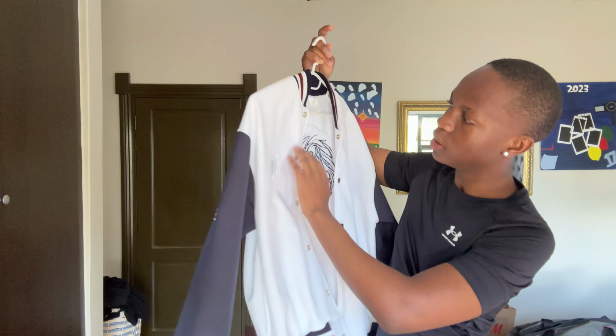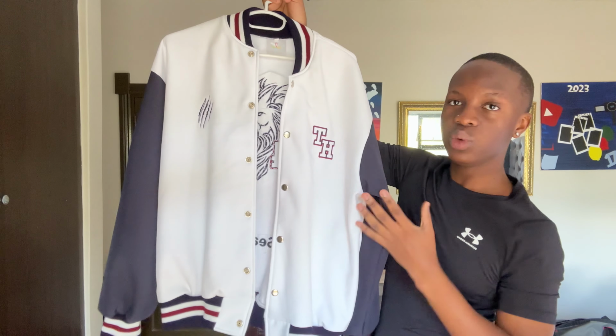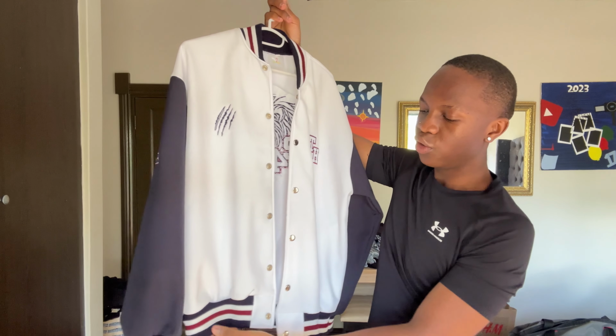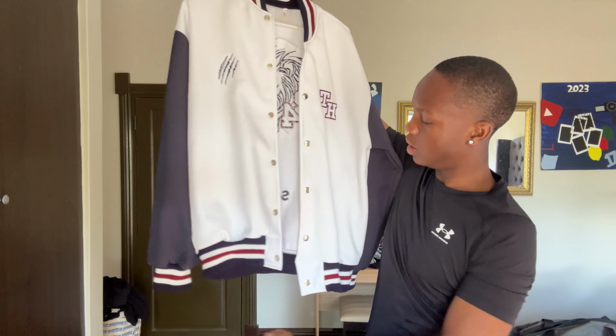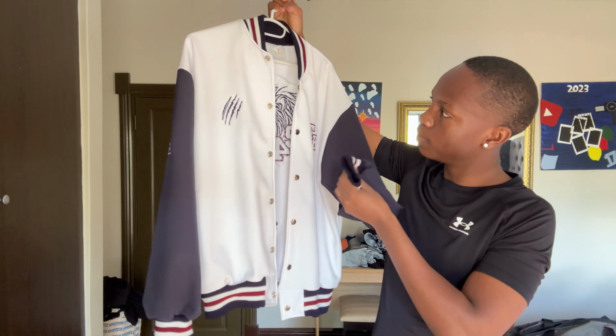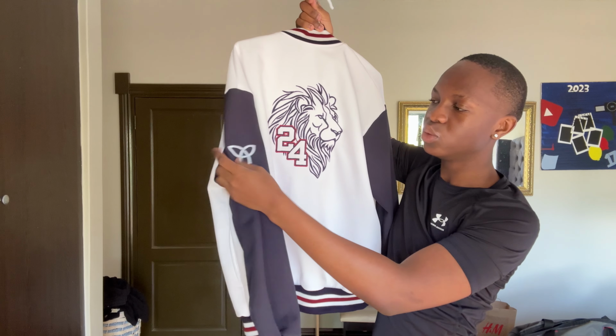Actually, it's a bit dirty. I need to take a fast cap and just wipe it here. But yeah, we went for a white, navy blue and red design. There's a bit of red down there. The quality is actually pretty good. Obviously not the base quality, but for a school jacket it's actually quite good. And then this is the back. How cool, I have my school.